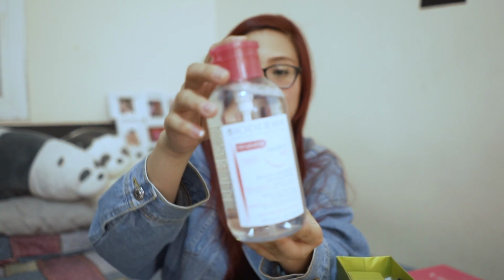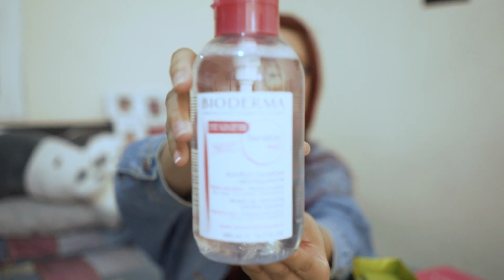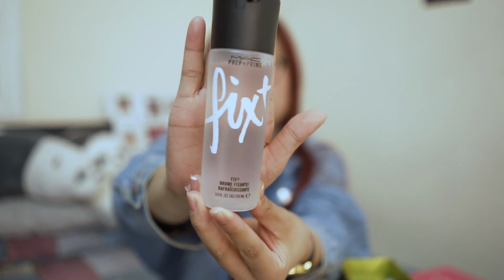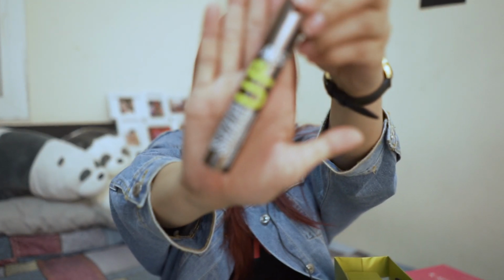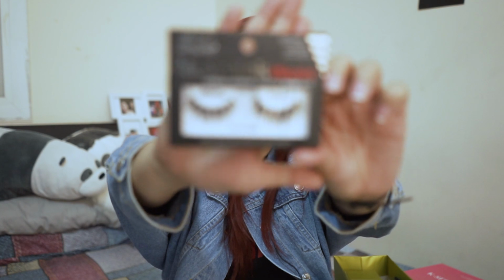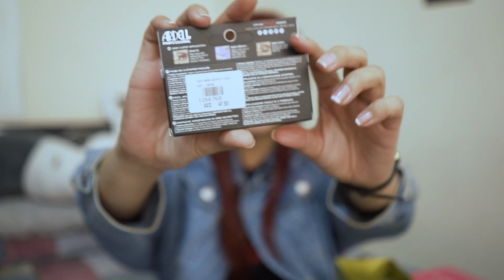So, this is a Bioderma's makeup removing solution. So, di ba ang laki niya? So, actually, you can put down how much for each item. So, this is a MAC Prep Plus Prime Fix Plus. So, yan siya. And then, this is a Sephora Size Up. So, this is a nice mascara. And then, this is Fox Winkies from Ardell. So, ito pa lang guys, so may price siya. 47.50 dirhams for this Fox Wing.